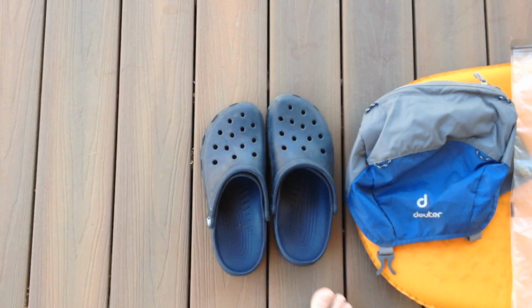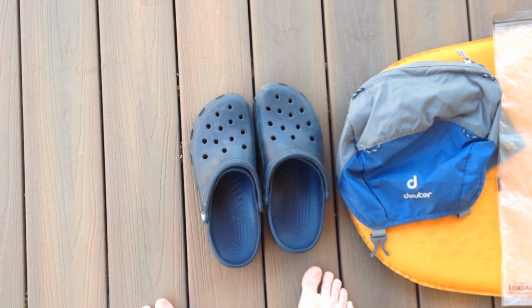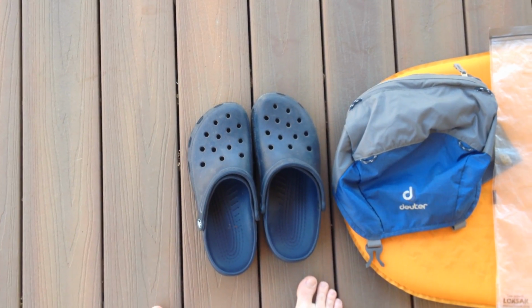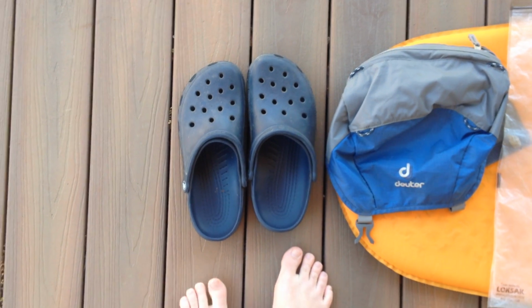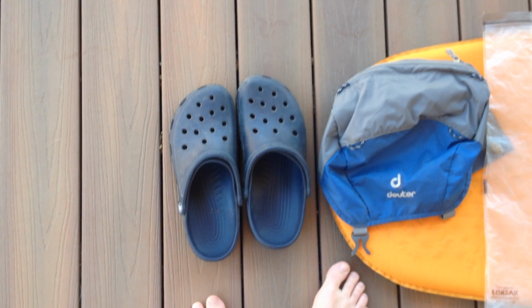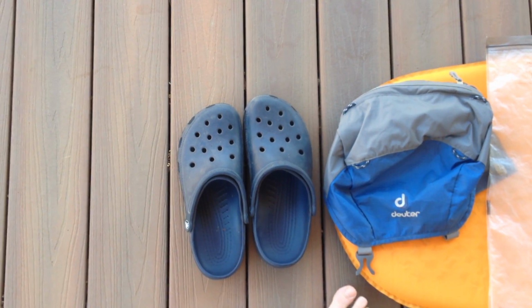Crocs. So I used these for camp shoes, and they were fine. I used them early on. I had no problem with them. They serve their purpose well. But really, the main reason I packed them at all was because I was concerned about whether or not my shoes were going to fit. And I think it's a pretty good idea to have something.